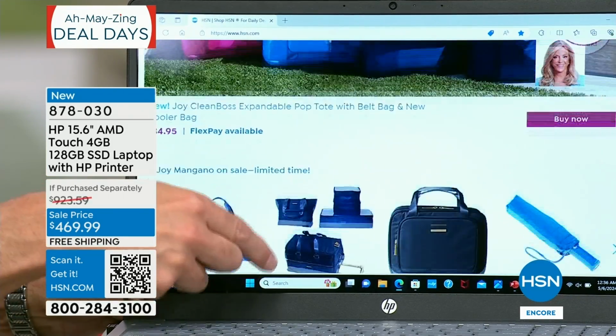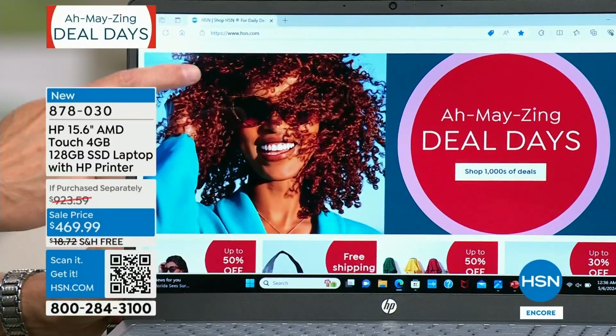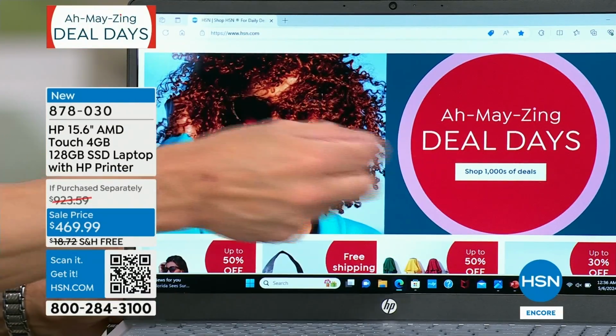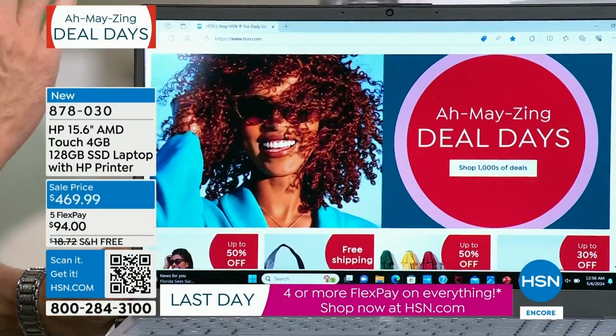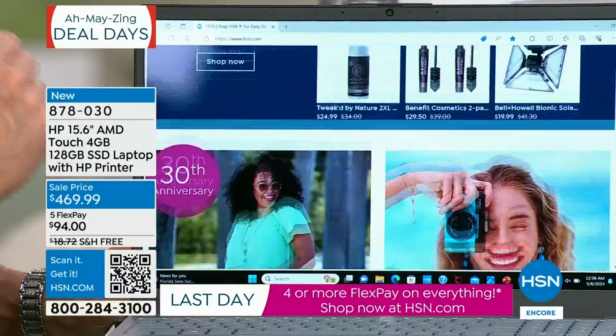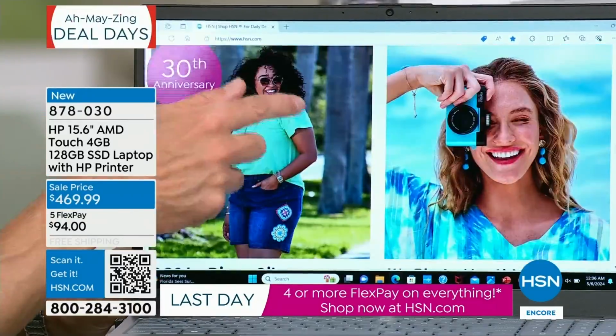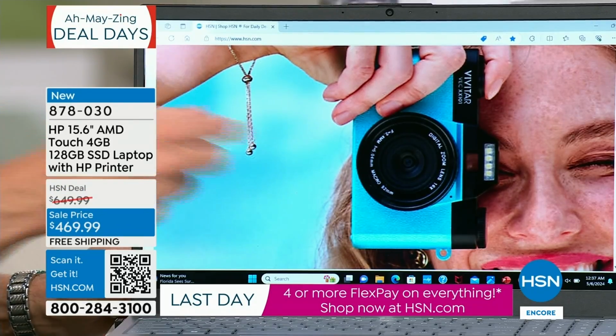I mean, we know. Look at that price, right? A little over $400. I'll bet you spent twice that on your smartphone, for goodness sakes, let alone your computer. This is a full, absolutely beautiful touchscreen. And touchscreen, of course, means everything is easier to see. So you want to get a closer look on that Vivitar Today special? Yeah, you can do that.